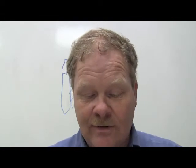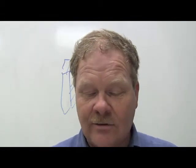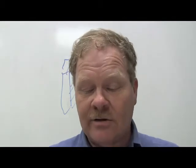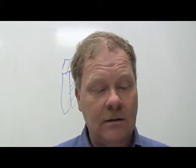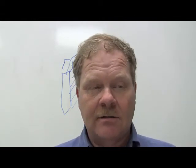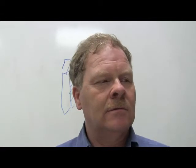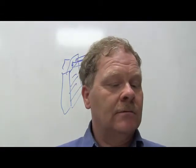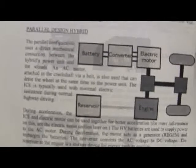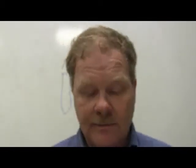Let's see. What type of regenerative braking system uses an electro-hydraulic system? Series, parallel, both, or neither? That's number 20. That is going to be C. Series, and you remember the difference, right? The series hybrid design is like that, and then the parallel design is like there. All right, you got that?